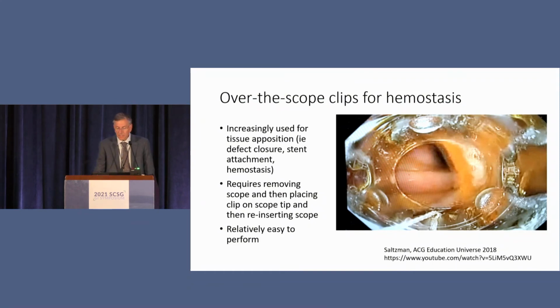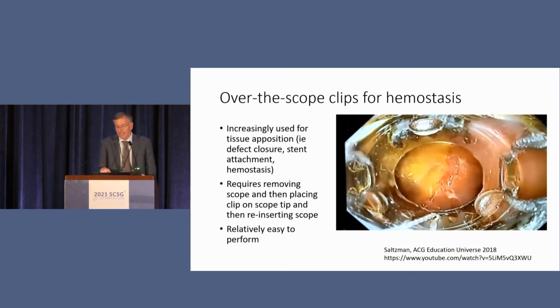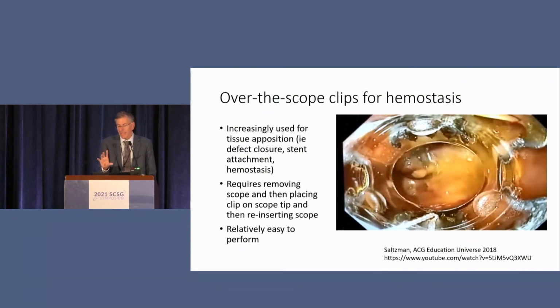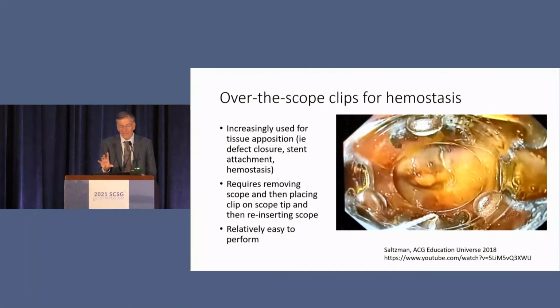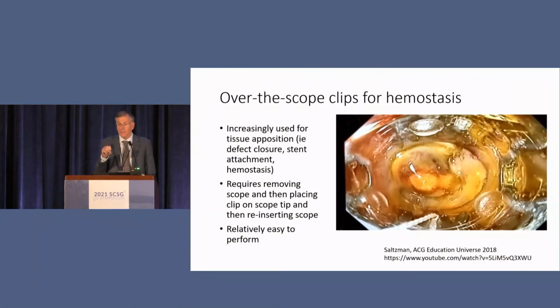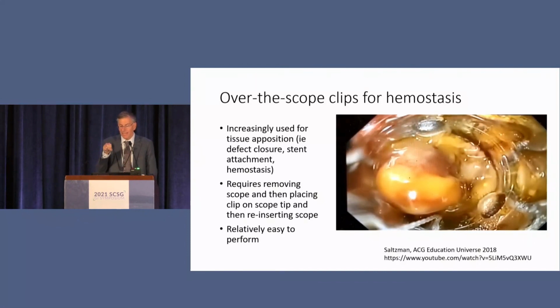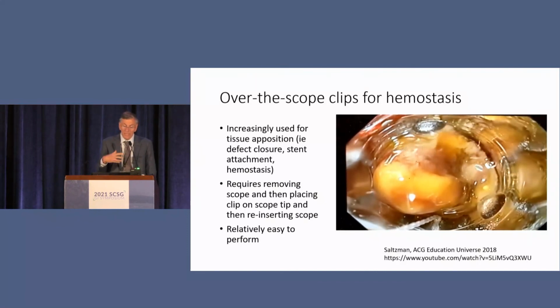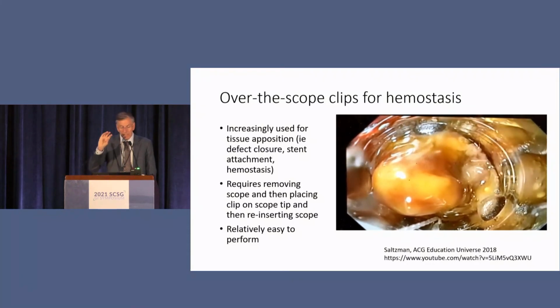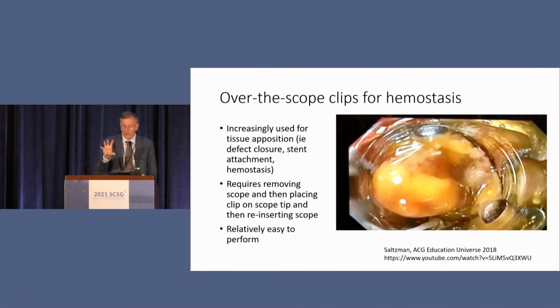And so here, you can see, this is from John Saltzman. This is a big ulcer that you have in the stomach. There's this huge vessel in there. And what you can do is you suck it in. This is also something very easy to do. If you can do banding, you can do this. You just aspirate in the area of either the bleeding or the non-bleeding visible vessel. You turn the crank, and then you'll see that the over-the-scope clip or clamp will deploy.